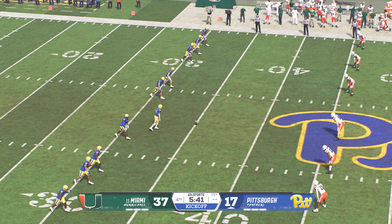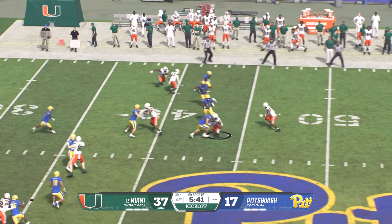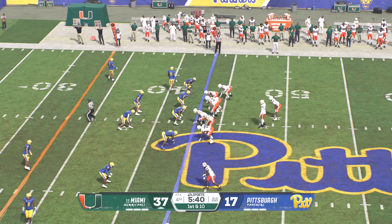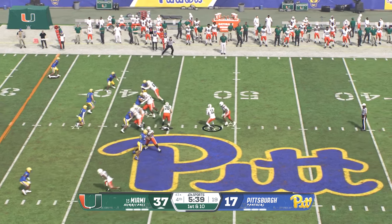Looks like they're lining up to attempt an onside kick. The hands team all over that to make the recovery. And here comes the Miami offense back out onto the field. Kept out of the end zone last time, had to settle for a short field goal. Can they improve upon that here?